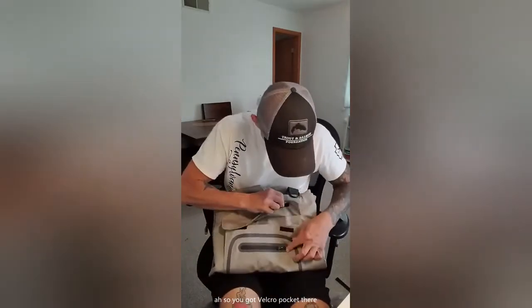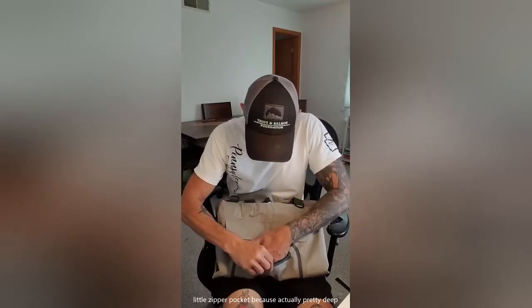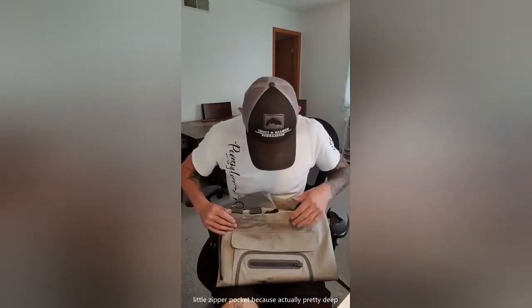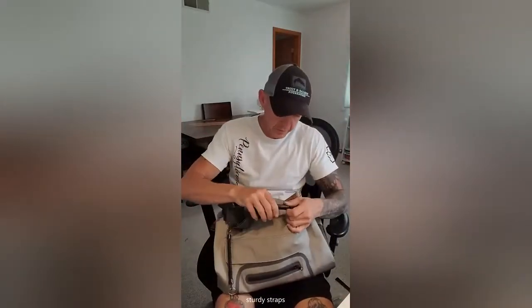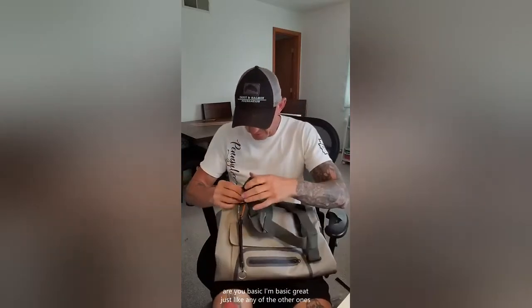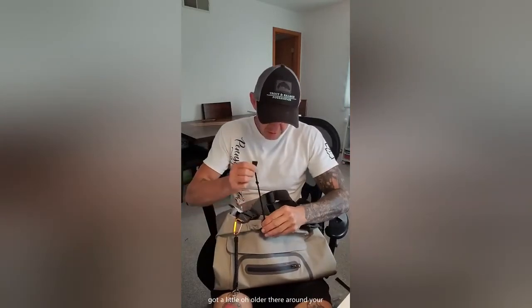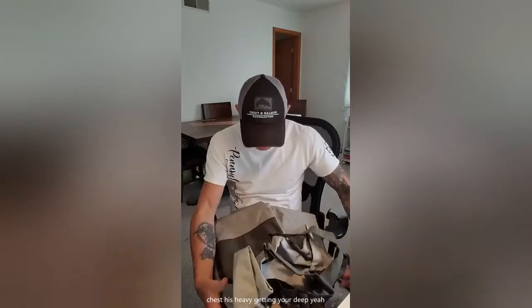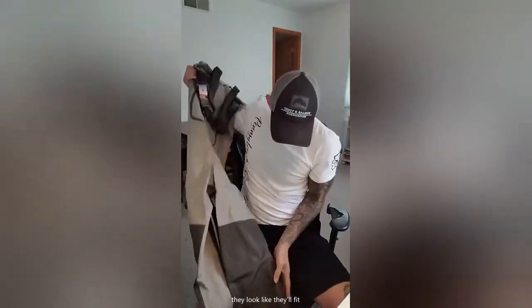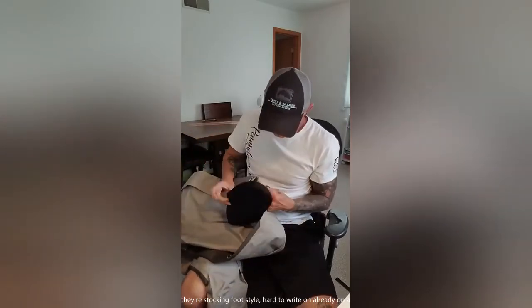Let's see, you got a nice little Velcro pocket there. Little zip up pocket here, it is actually pretty deep. Pretty sturdy straps. Pretty basic wader, just like any of the other ones. You got a little waist holder there, keeps it around your chest, so if you get in there deep, we got them down here. So they look like they'll fit. They're stocking foot style. Guards are already on them.